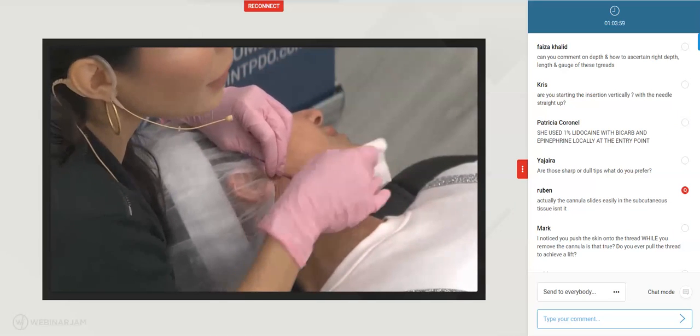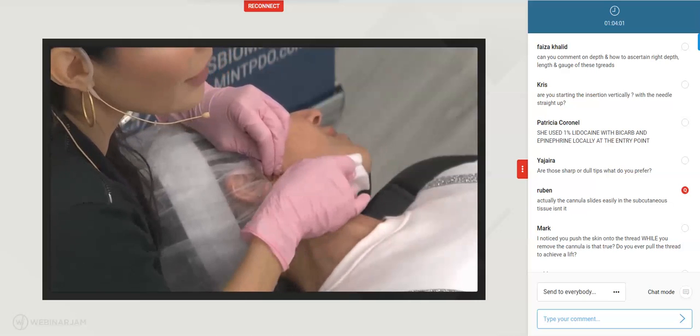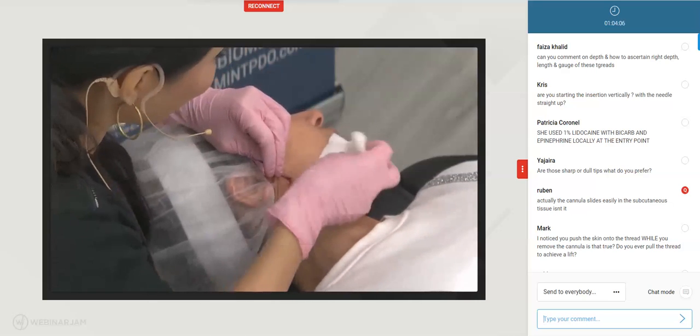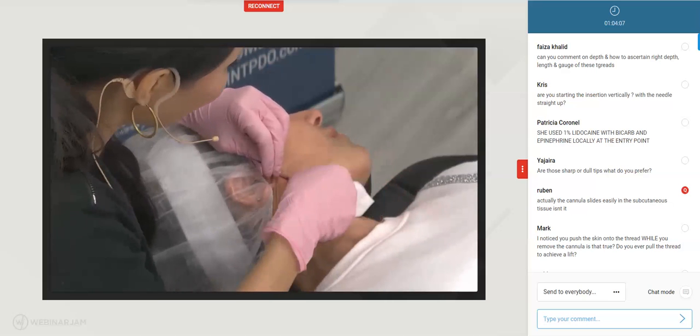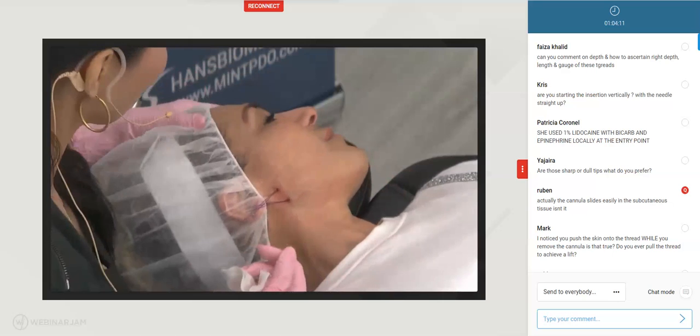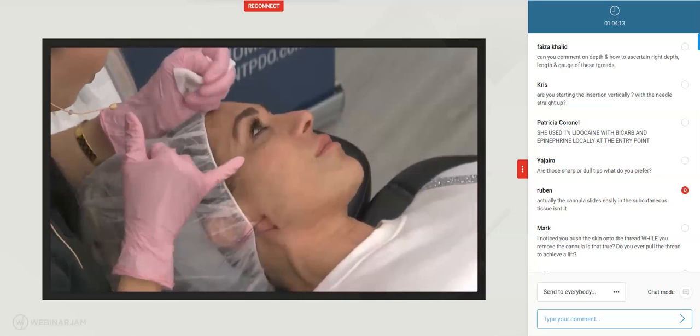Can you explain your 4x4 rule again? Again, I custom to everyone. So I like the idea of starting with 4x4 because it's easy to remember. You want more points of tension.